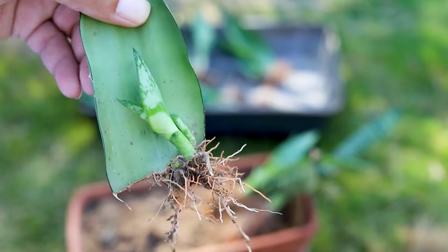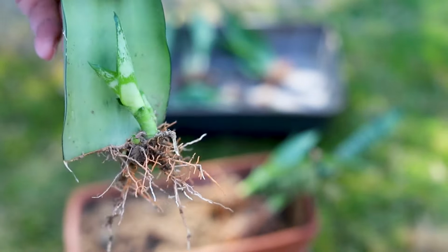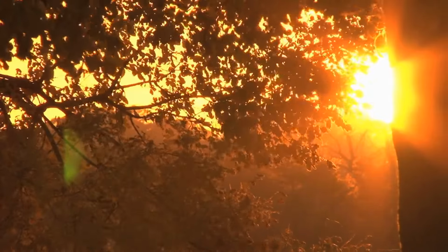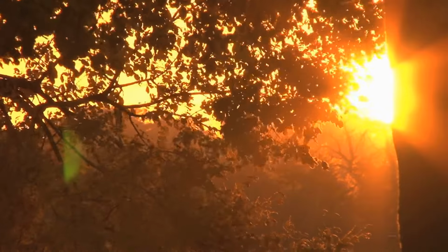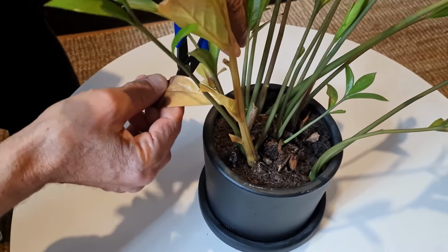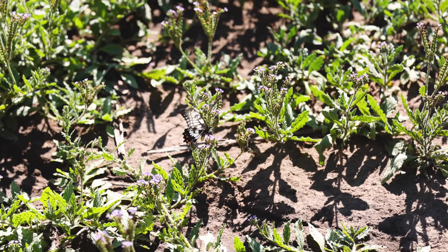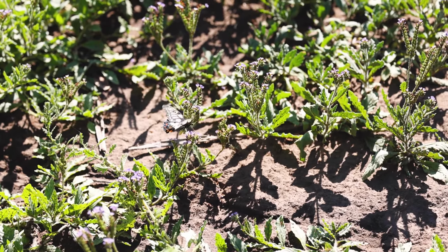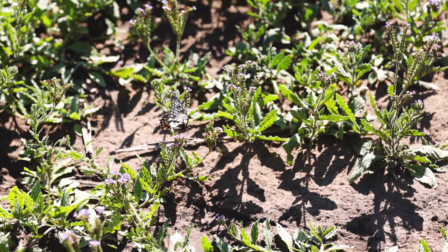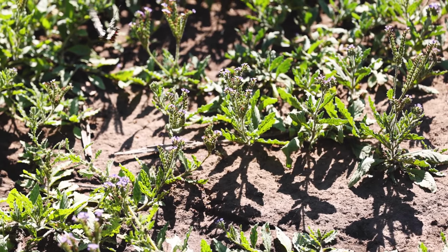Propagation is another advanced aspect of caring for carnivorous plants. For instance, leaf cuttings of sundews can have a success rate of up to 80% and typically take 4-6 weeks to develop new plantlets. These plants can be propagated through several methods, including leaf cuttings, division, and seeds. Leaf cuttings involve taking a healthy leaf and placing it in a suitable growing medium to encourage new plant growth. Division is particularly effective for mature plants with multiple growth points, where the plant is carefully split into smaller sections, each with its own root system.